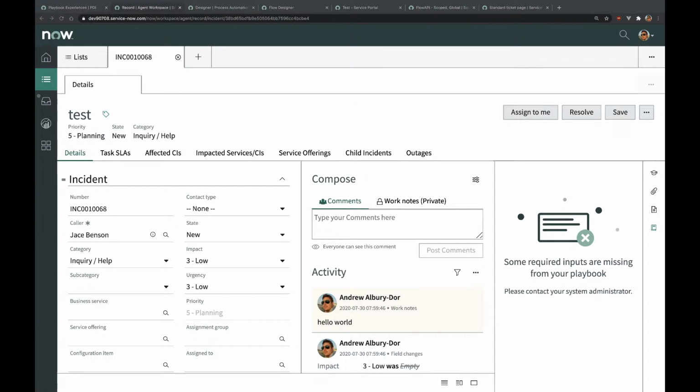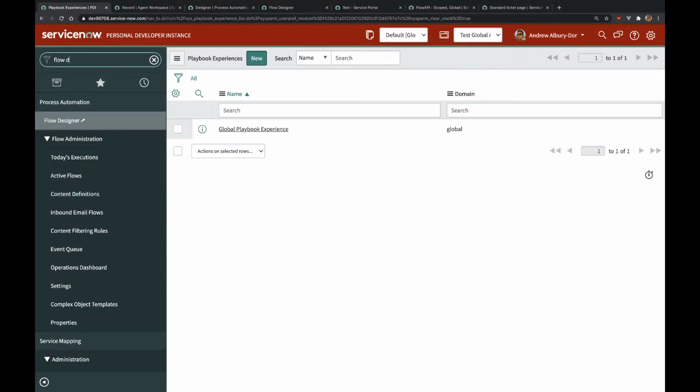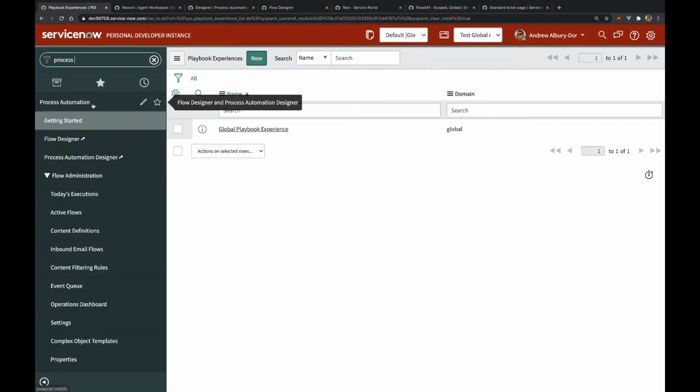Yeah, that's cool. So the next thing that sort of ties in with this, if we have a look, is Flow Designer stuff. But you'll see that Flow Designer has actually been moved under a process automation heading. I think that's fairly new. Flow Designer from the Flowvocates? From the Flowvocates. Color me shocked.